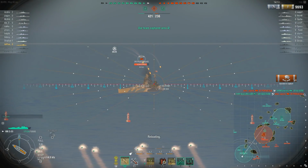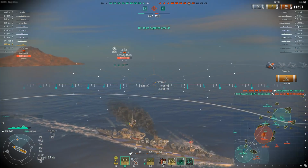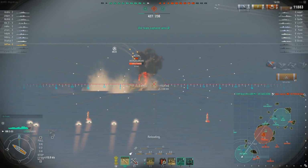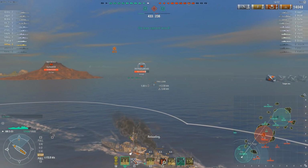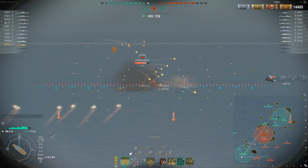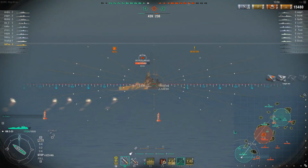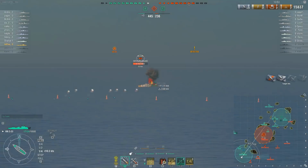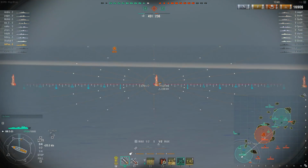Probably not going to get any of the shell hits, so we'll try and start him on fire, which we just accomplished. And kind of hoping he decides to burn his damage control party right away. That would be nice. Whoop. And we're out of our smoke. Quick, stop shooting. What did we have over there?